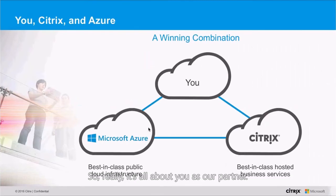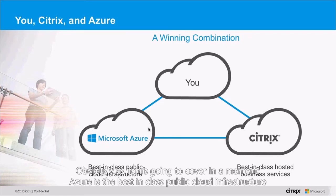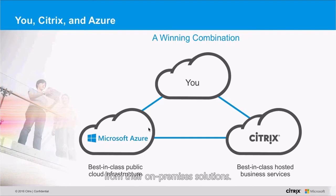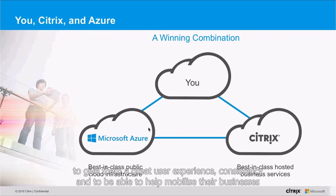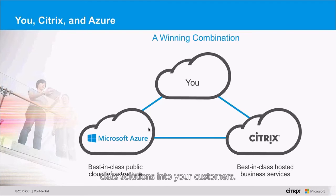So really it's all about you as our partner, Citrix and Azure, giving the best solutions to your customers. Obviously, as Tom's going to cover in a moment, Azure is the best-in-class public cloud infrastructure for you to go and move those workloads, those infrastructures across to for your customers from their on-premise solutions. And at Citrix, we have the best-in-class hosted business services, so the ability for you to deliver those apps and desktops back from Azure to your customers to give them a great user experience, consistency, and to be able to help mobilize their businesses as well. And together with you, as a Citrix and Microsoft partner, you're able to deliver these world-class solutions into your customers.